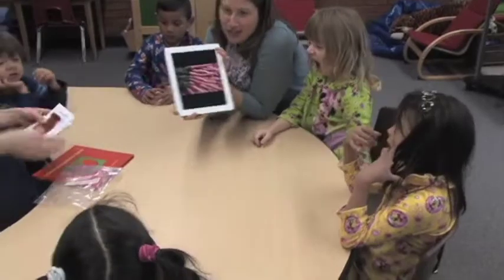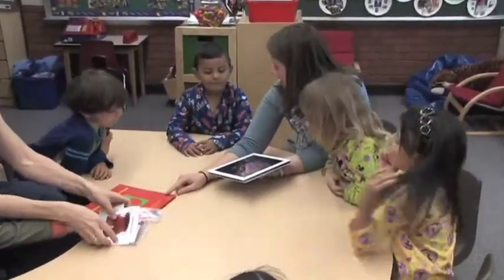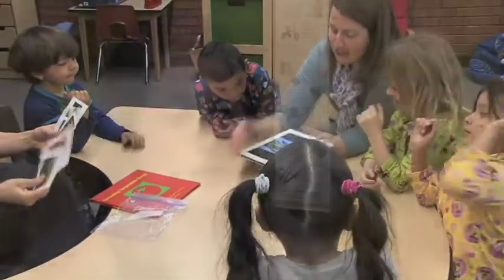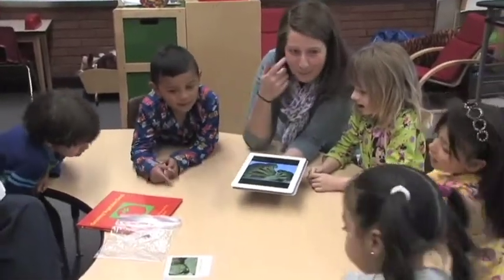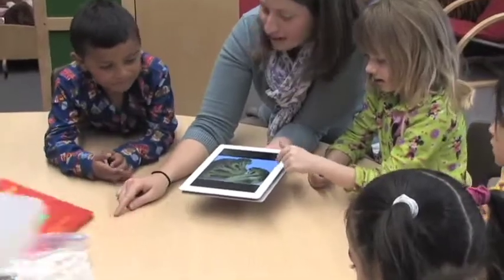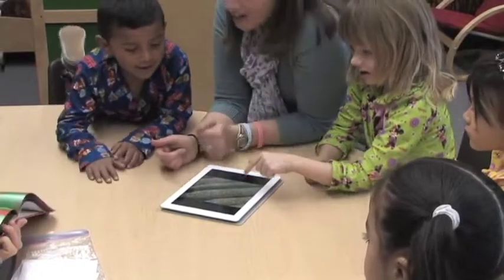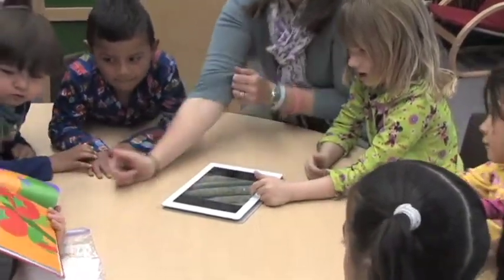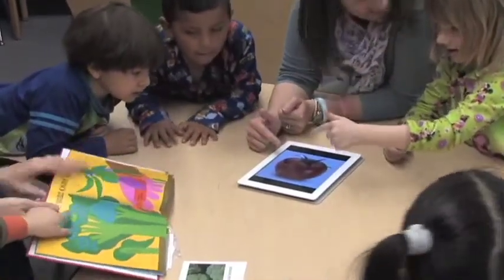One of the reasons that we use the iPad is to increase their interest and motivation to learn new vocabulary, and also to have them realize that different pictures can mean all the same word. There was broccoli in here? Really? They had learned the vocabulary with specific pictures that week, and when I introduced new pictures, they were still able to generalize the words and name a tomato that might look different than the one they saw. They were able to name and generalize that vocabulary.